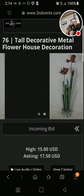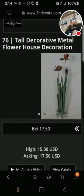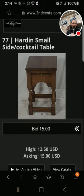You're at 15. 17 and a half on the metal flowers. Give them the mother's for Mother's Day now. 17 and a half. 15. You bought it right there. 82. $15. Next, a hard and small side table. Table. Lot 77.